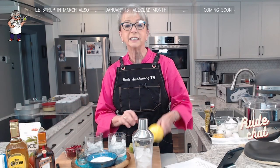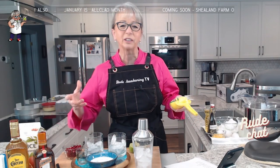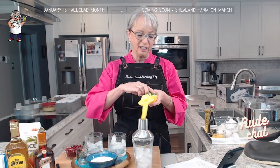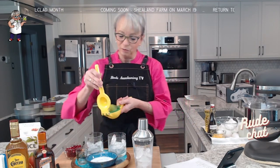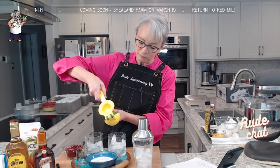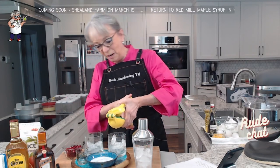So yes, it is Year of the Rabbit, and we're not going to be making any food that goes along with that culture, but we do appreciate that it is a very big celebration, and we do wish all of those people who are celebrating a wonderful time of it.